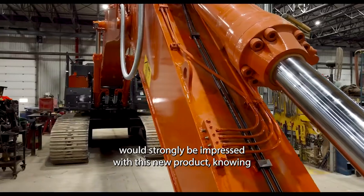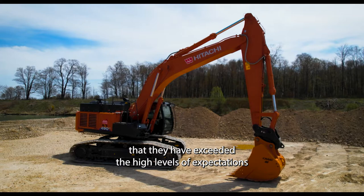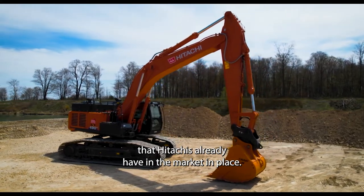I believe customers will be strongly impressed with this new product, knowing that it has exceeded the high levels of expectations that Hitachi already has in the market in this place.